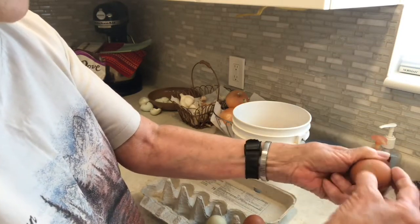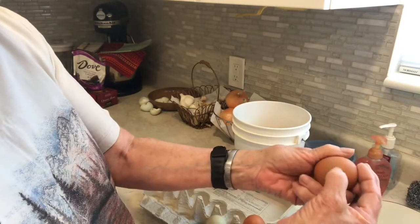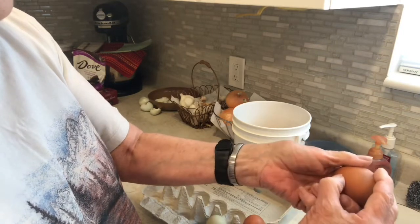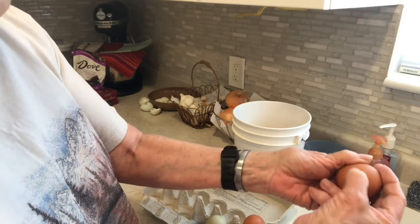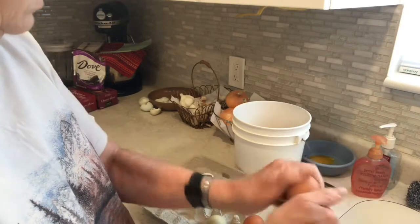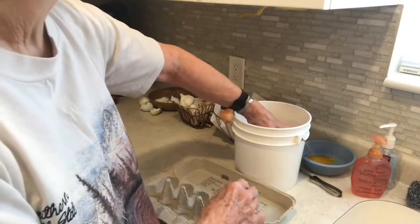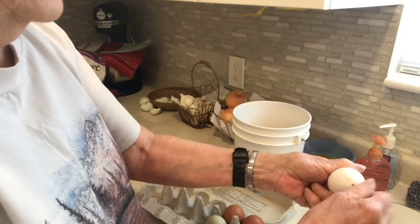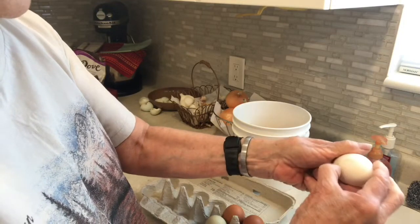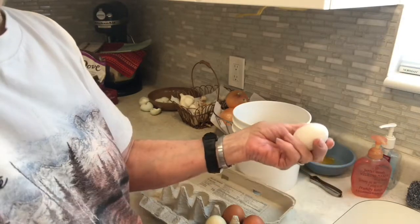When you do wash eggs, it also washes off a coating that's on the eggs that helps protect them from getting bad. So if you buy eggs in the store, of course they've been washed, and they have to be refrigerated shortly after they're washed so that they don't get rotten. So that's something else you can do on a cold, snowy day, some of the things that you didn't get done the day before.